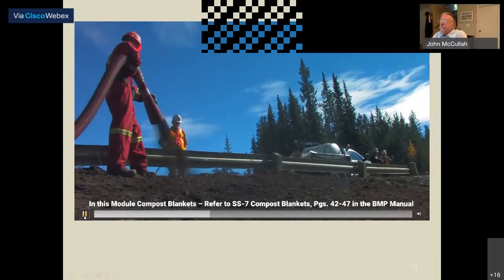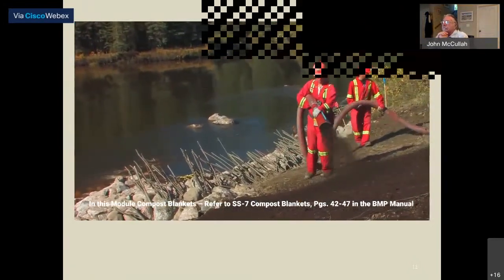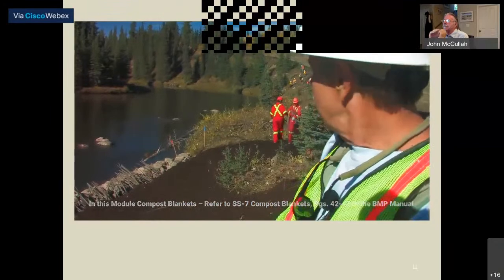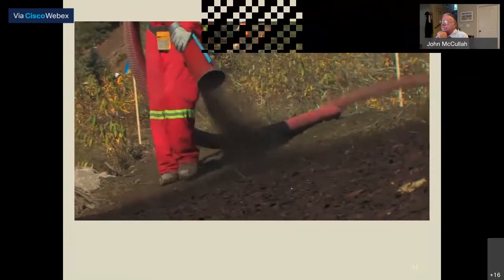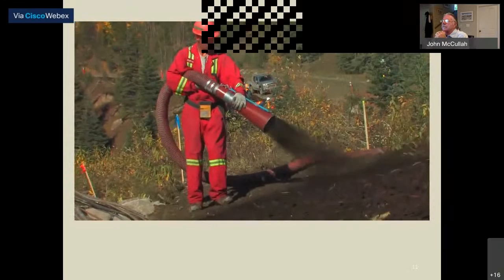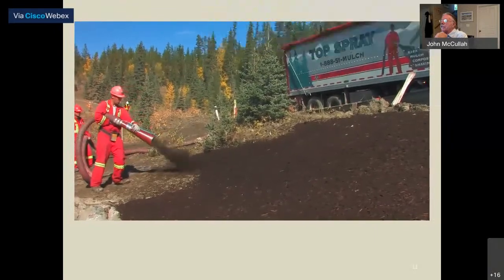We need to do surface stabilization treatments for raindrop impact, and we either use straw mulch, or we use erosion control blankets, or we use compost. Compost seems to make the most sense up here. We have a seed mix already in the compost, so by next spring, the grasses will be growing up between the compost. The compost will still continue to provide raindrop impact erosion protection. Just a win-win situation.